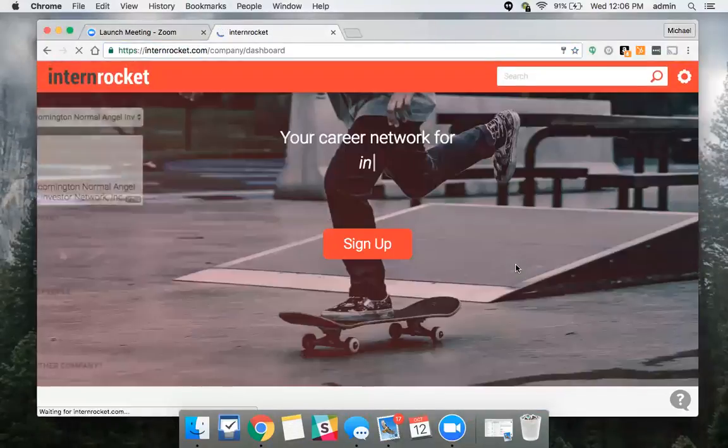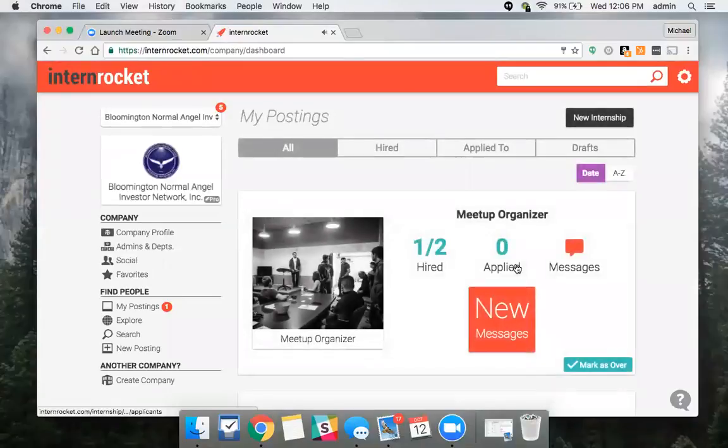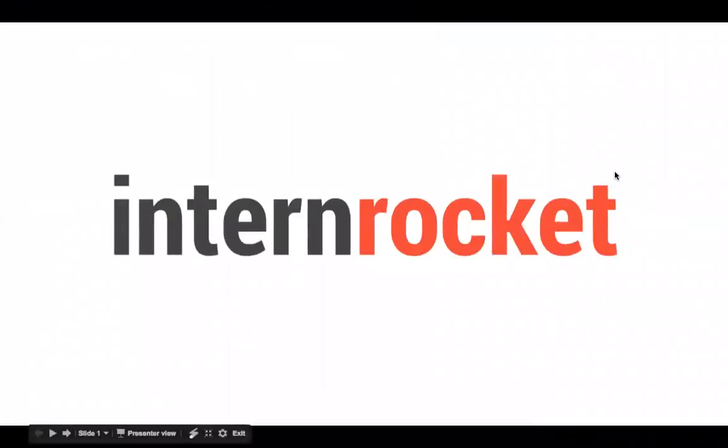Can everyone see my screen? Yep, we sure can. Okay, cool. Well, I'm actually logged in, but all right. And everyone sees just an InternRocket logo? We do. All right, fantastic.